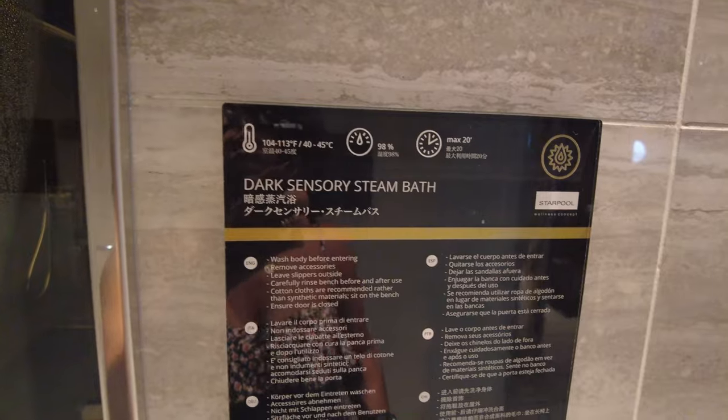The dark sensory steam bath. That means that, ooh, it's dark. Ooh, it smells so good in here, y'all. I can't stay here long, y'all, because it is steamy. My glasses are steaming, but you get the visuals. Oh, it feels so good. Oh, the aromatherapy. It's like lavender. It's dark, so once again, a great place to come and meditate. Yes, your girl does the meditation. It keeps me grounded. This is really nice.